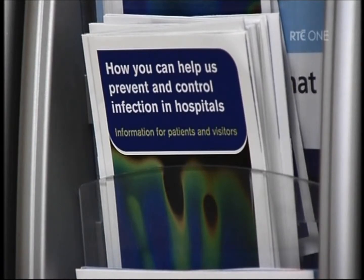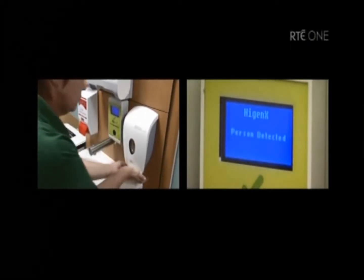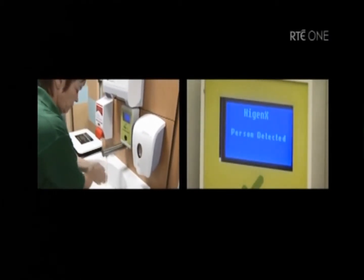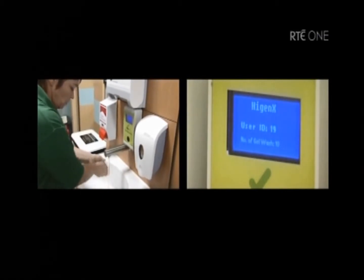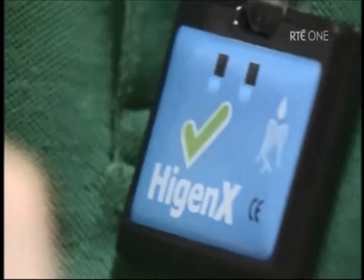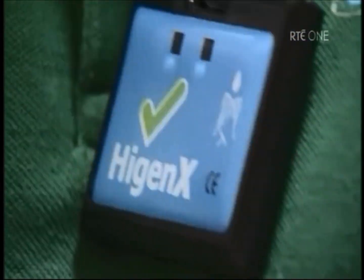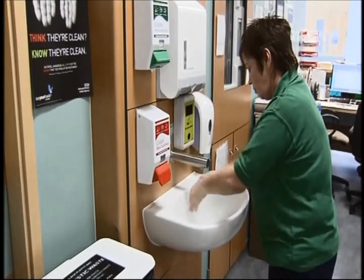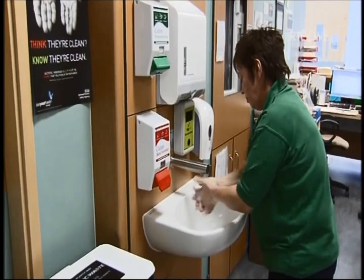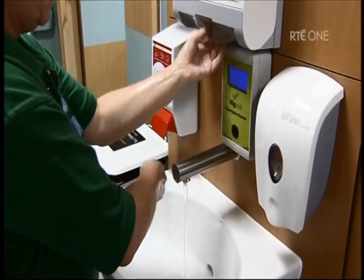Routine hand washing with soap and alcohol-based products is one solution. However, what's critical is the frequency of the hand washing. Here at Altnagelvin Hospital, they've been monitoring hand hygiene practice among staff using advanced technology. The unique electronic tag logs the identity of the user into a software database. The system notes when the user washes their hands and the tag flashes red as a reminder when it's time to repeat the procedure, reassuring both patient and carer.